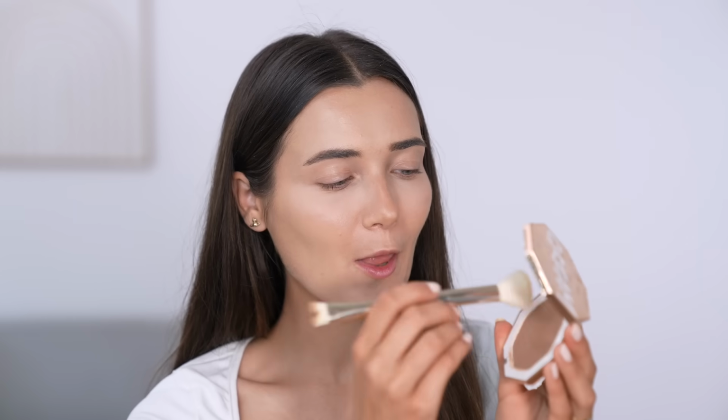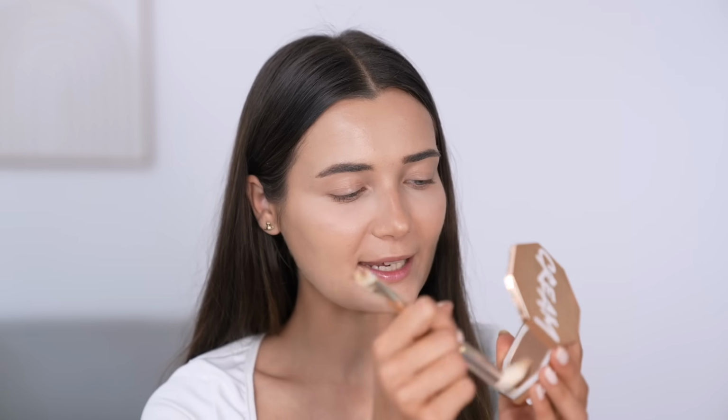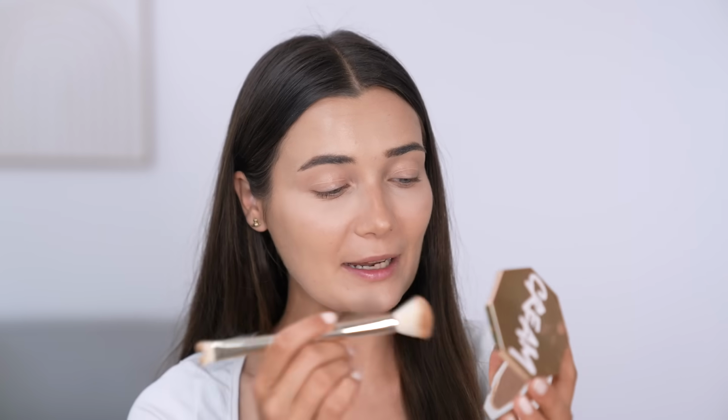Okay, so that's the nose contour. I don't love it. It's okay, but I do think it was very overpriced for what it does. We might as well go in with the other end and just see how it performs with the rest of my face.